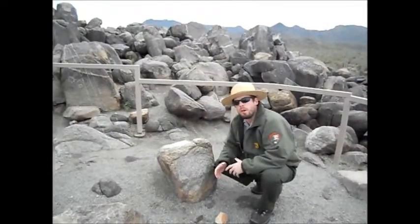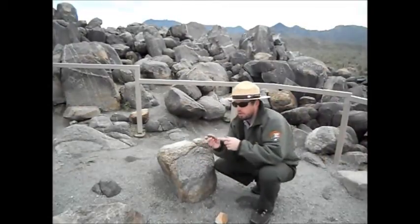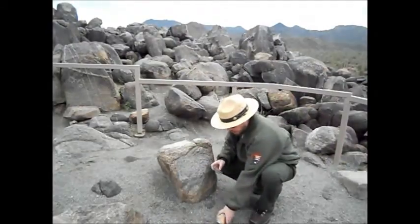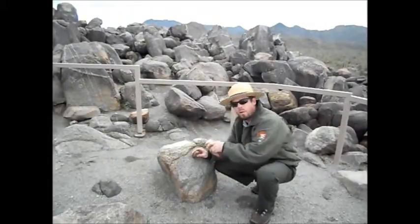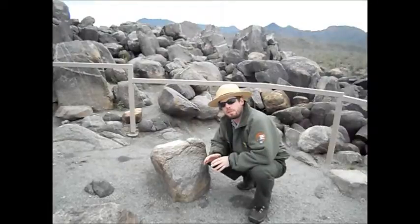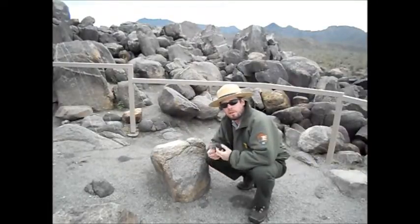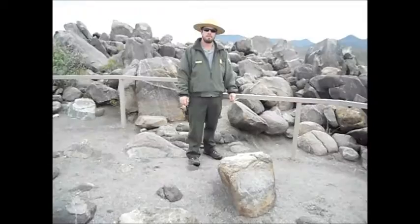Now the most common way the Hohokam people would make their petroglyphs would be by taking a sharp pointy stone, what they call a hammer stone, and literally pecking away at the side of the rock to make their image. Now petroglyphs are typically seen on flat surfaces like the face of a rock or on a ledge, and they're thought to be intentionally placed. Very rarely are they randomly placed.